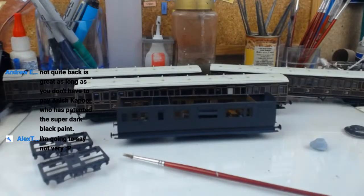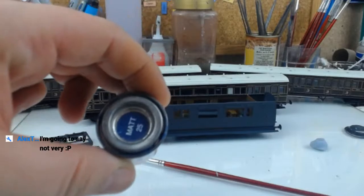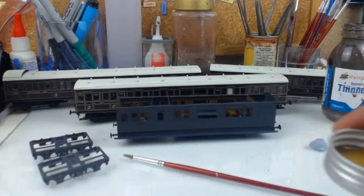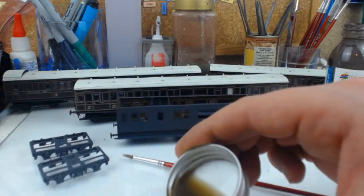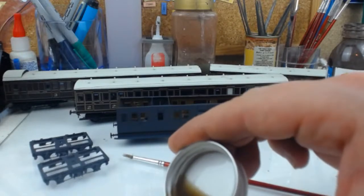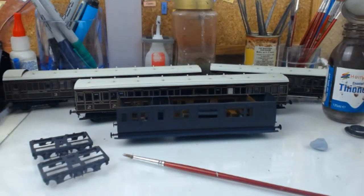Is that not the blue used on the SE&CR? This is the blue used on them, so the mug is very, very close. That's really, really dirty. But you know what? Without it, that's how dirty it is. But without it, I've got not quite black. So I'm just going to add a little bit. And we're going to call it advanced weathering.